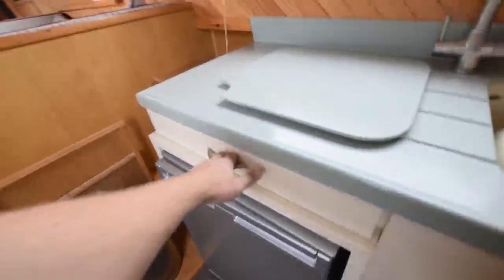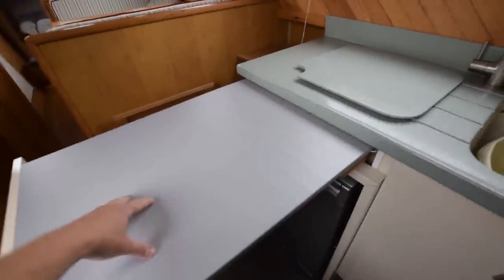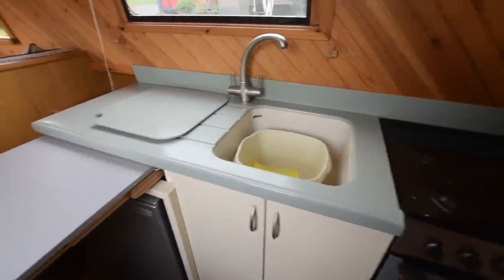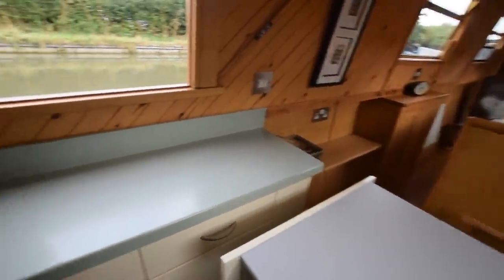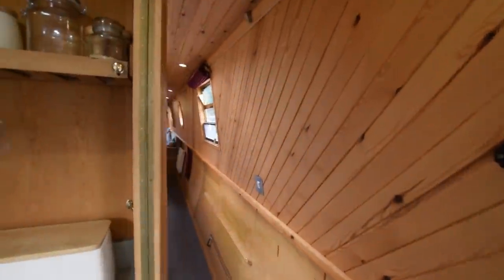And this is very clever as well. I like this a lot. It's an extendable working surface. And the back half of it must roll as you push it back in, because that's a lot longer than the depth of the counter it goes under. It's really good, I like it. On we go.